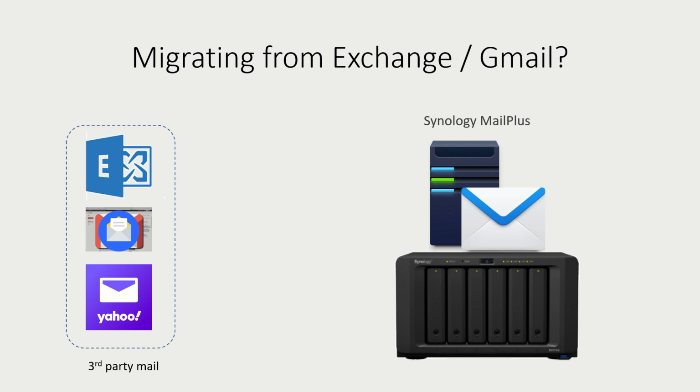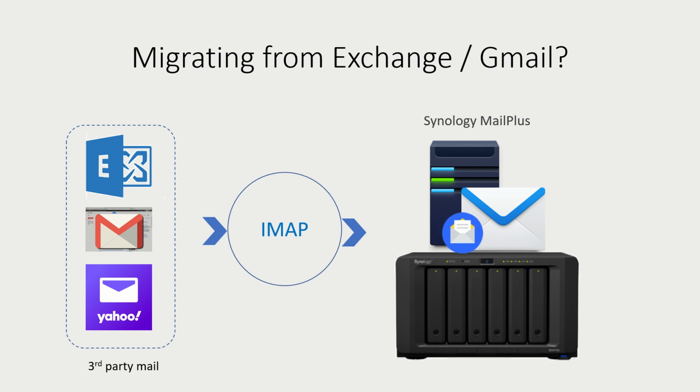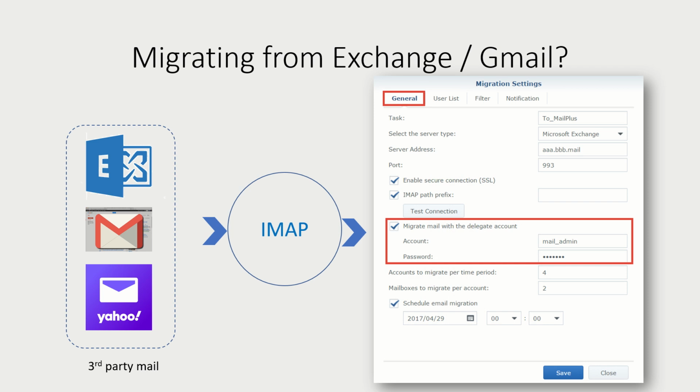Let's talk about the migration, which is the other blocking point, let's say. How do you go from Exchange, Gmail, onto a privately hosted MailPlus solution? So it's about getting all of your data, your emails migrated. It's actually done with a system that relies on IMAP, and importantly, we've got tutorials and a bit of a wizard to accompany you through the process to make it as painless as possible. So I'd like to highlight a few ones. For instance, the delegate account means that you don't need to have the credentials of every single user's accounts to do the migration. Also, you can control how many accounts are migrated per period. So lots of control for you as an IT admin.